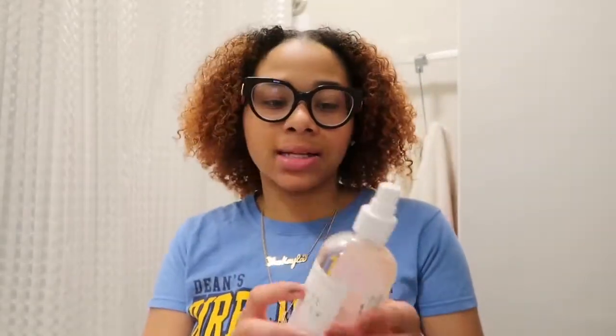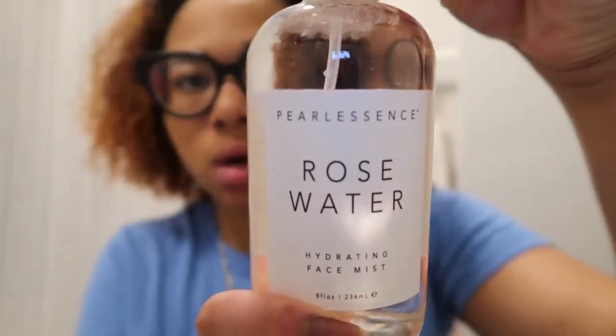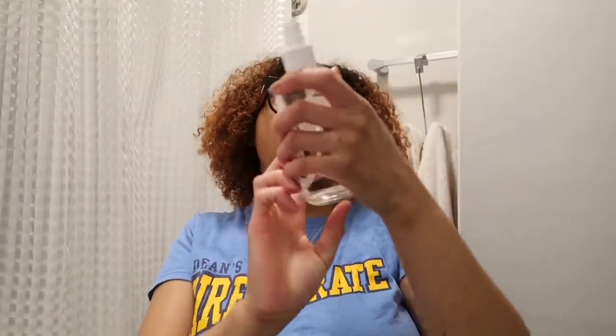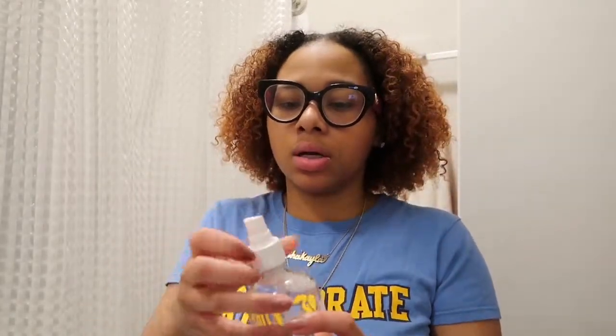I actually think I'm going to spray this on my face after I do my mask, but I'm still gonna show y'all what it's called. I actually got this from Marshall's and it was $7.99. It doesn't have a huge fragrant smell, but it smells fresh. It smells like rose water.